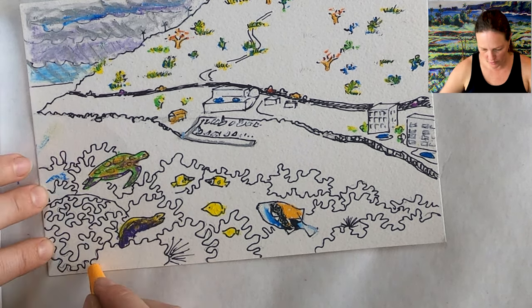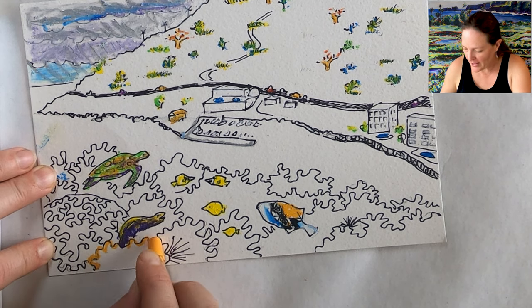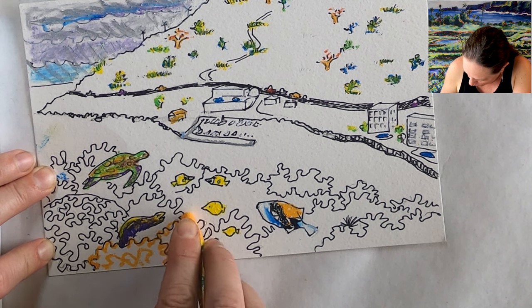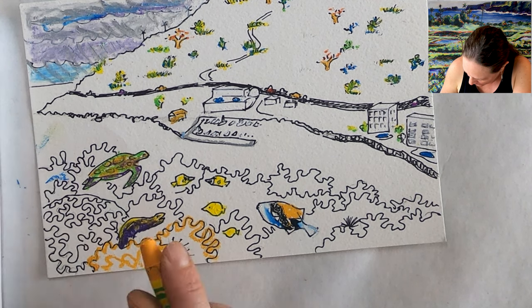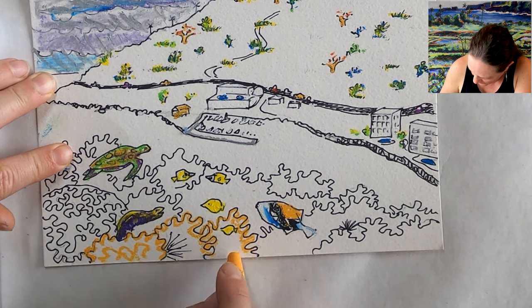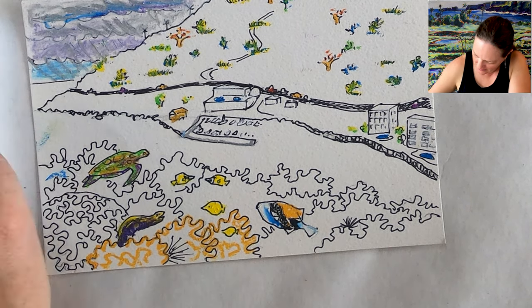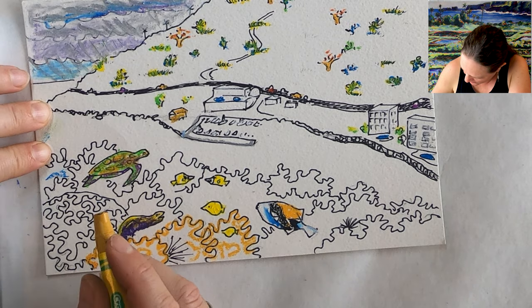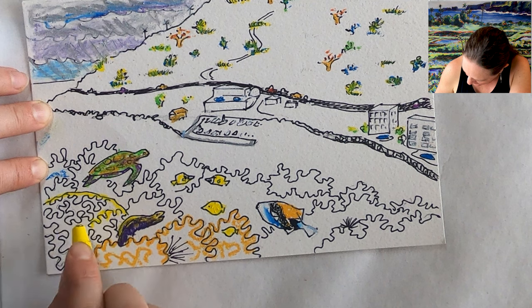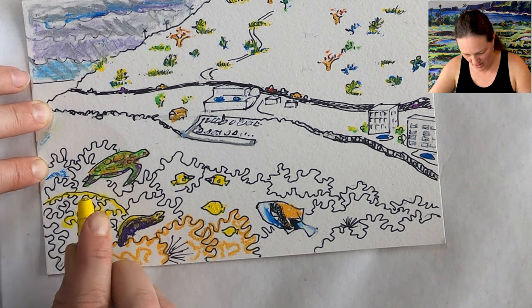And then for the coral reef, we're going to outline it. You're gonna find those beautiful lines and go over them. You can add more designs if you want, but we're not filling in. Don't worry about filling it in. Let it be wiggly lines with space in between.